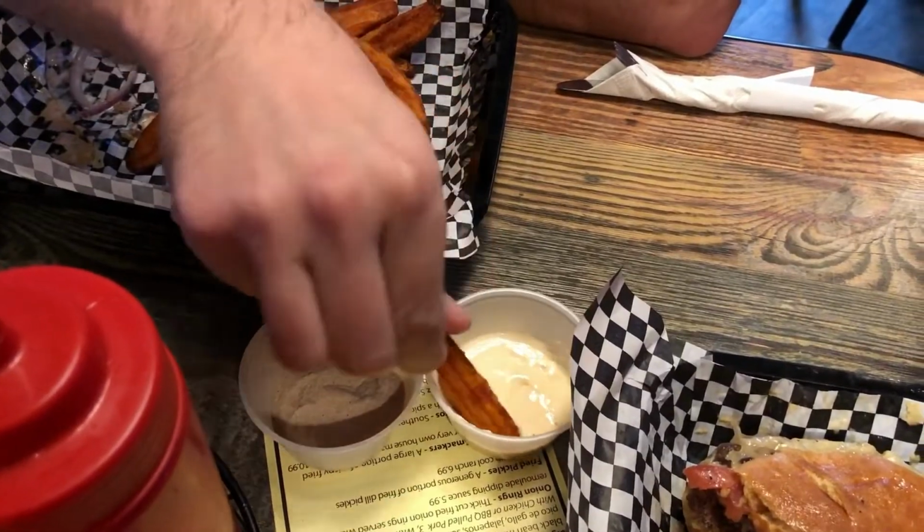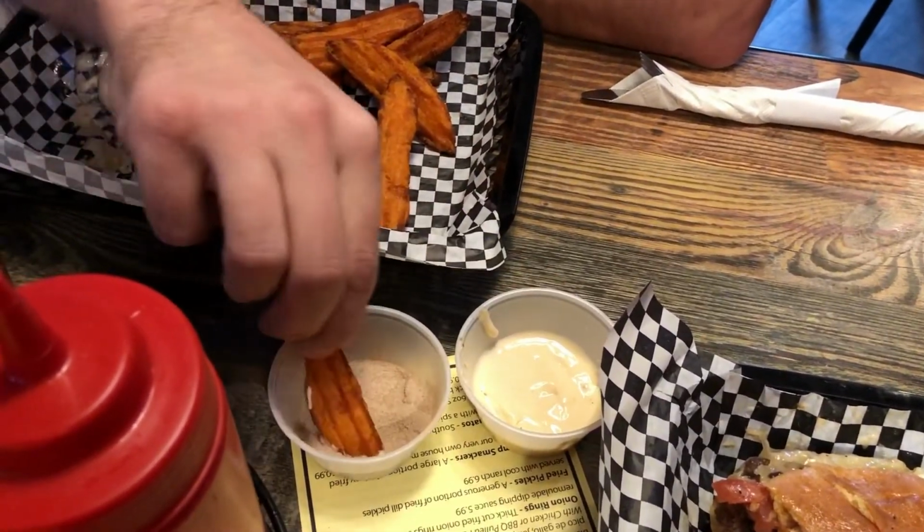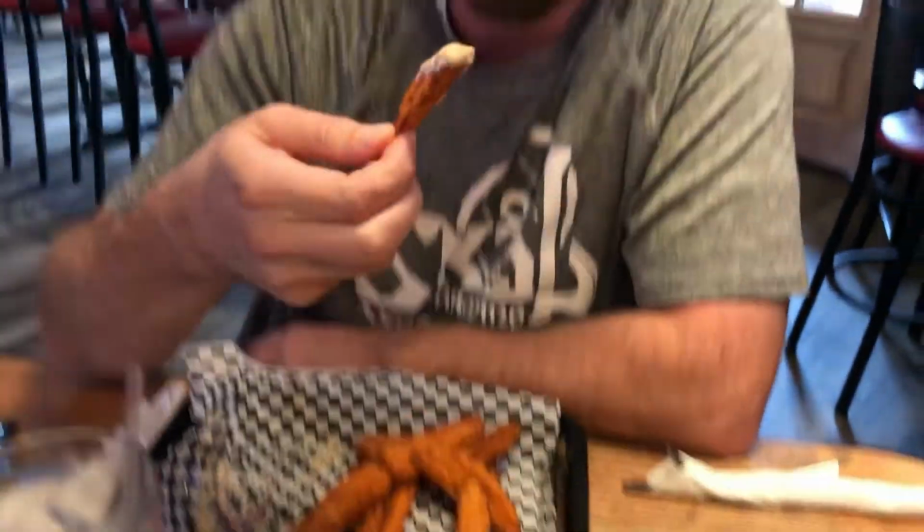This is vanilla cream and cinnamon sugar. What's that all about? It's like reliving your childhood. Well, we made happy plates, no doubt about that. And the plates made me happy. That's more like it. Yeah, no, that was a fantastic burger.